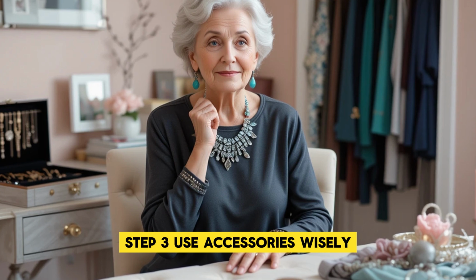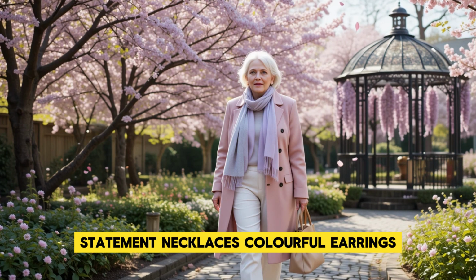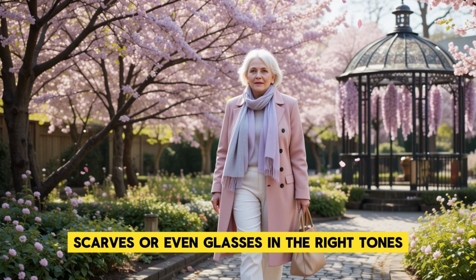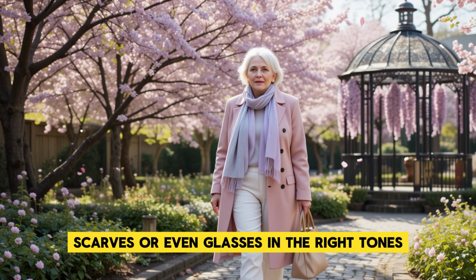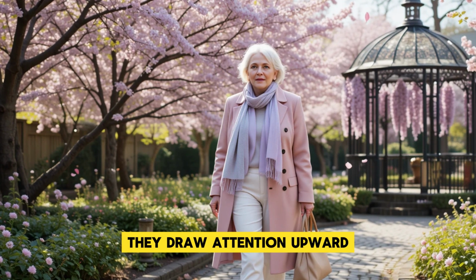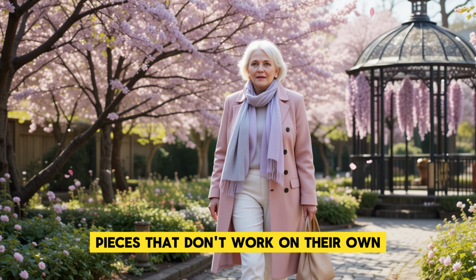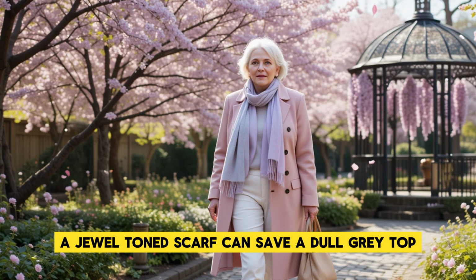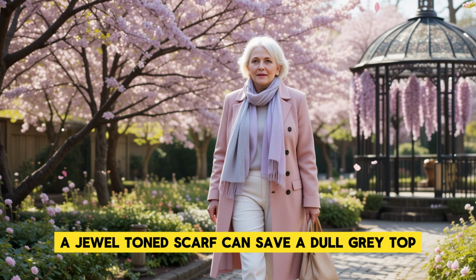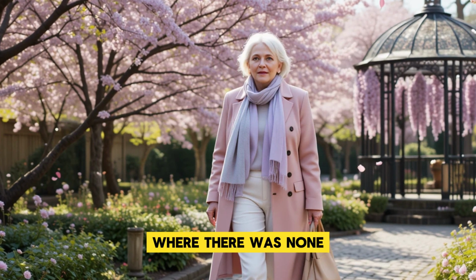Step 3. Use accessories wisely. Accessories are your secret weapon. Statement necklaces, colorful earrings, scarves, or even glasses in the right tones can completely transform an outfit. They draw attention upward, brighten your face, and help you rescue pieces that don't work on their own. A jewel-toned scarf can save a dull gray top. A metallic necklace can add sparkle where there was none.